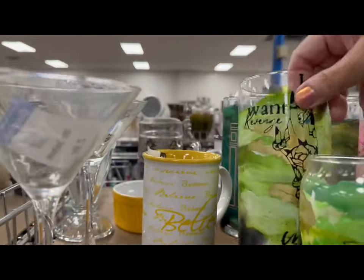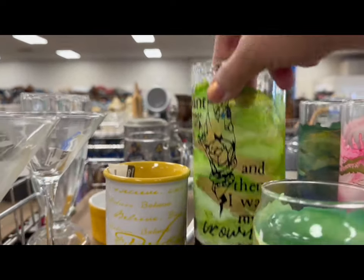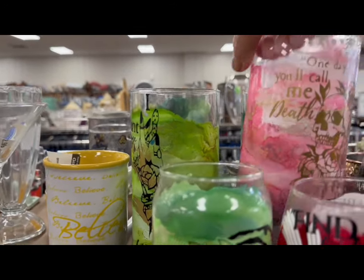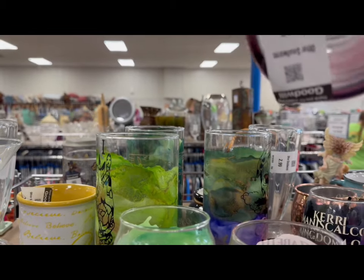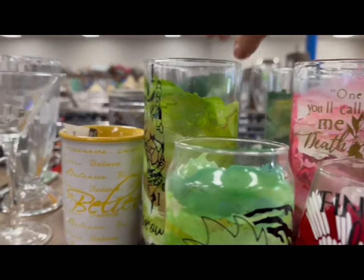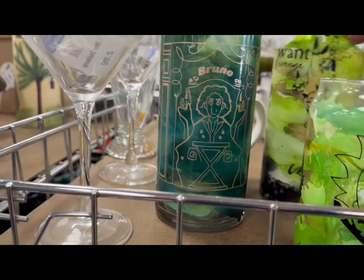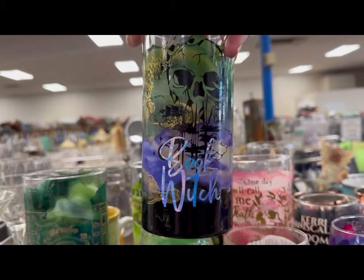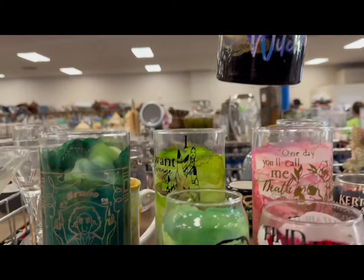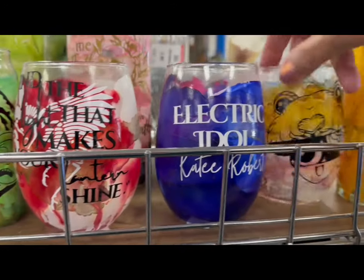All right, here are some hand-painted tumblers. Somebody did these tumblers and put decals and things on them. I thought they were kind of fun, but they were not particularly well done. So if you'd made these, I'm sorry. But I thought they weren't all too bad. Like this Bruno one from Disney's Encanto was pretty well done. And I liked this one here too. It says Bookwitch on it. I thought about buying it for one of my little darklings, but I decided to leave it because I really just don't know anymore what those girls like.